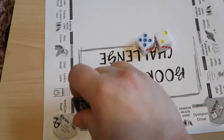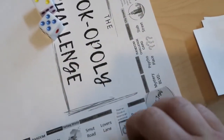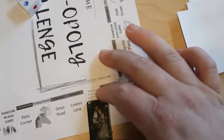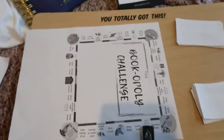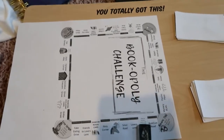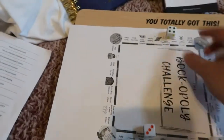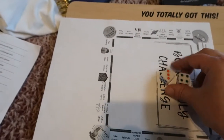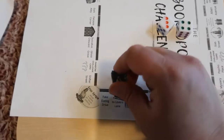1, 2, 3, 4, 5, 6, 7, which is read an ebook or listen to an audiobook. I was having so much fun rolling that I'm gonna roll a few more times, just because I'm behind. So roll number 10, we have 7. 1, 2, 3, 4, 5, 6, 7.